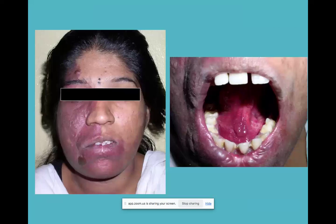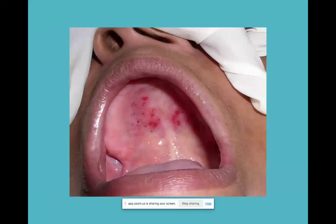This, of course, you know what it is: a wildfire-like port wine stain, which is there entirely on one side of the face. The skin pigmentation and the oral mucosa will correspondingly have a fiery red appearance. It's a congenital condition. I'm sure all of you know about Sturge-Weber syndrome, wherein you find this kind of lesions.